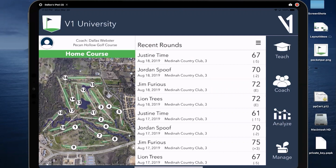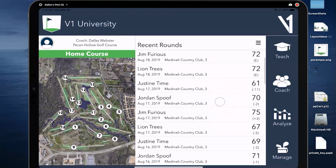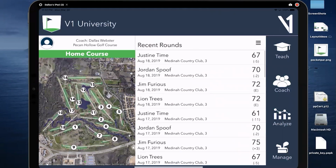So in this case, I've loaded our demo team, which is V1 University. Immediately you can see that they have a home course. This is a course, Pecan Hollow, one nearby where I live. And then you've got recent rounds of all your players. So going through, it's going to give you up front who's playing recently, what they've scored, how they're doing.